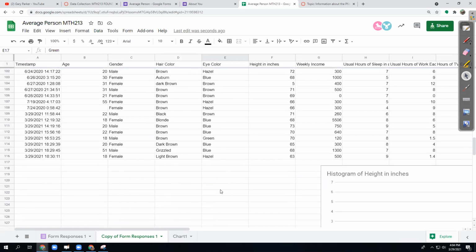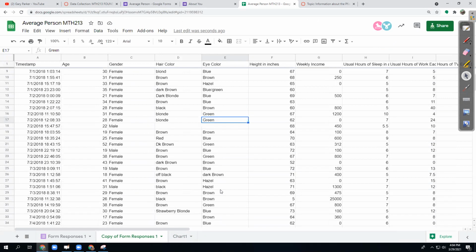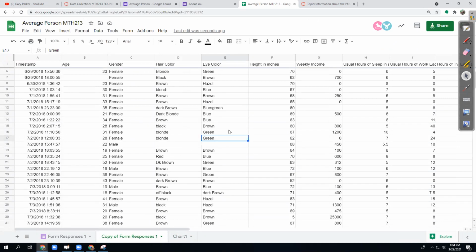Okay. All right, so I think I'm just going to fix one more of these, and you could decide to fix these or not to match the others. Make that a capital green and maybe a capital dark. I think I was the only one of those. So we're just going to make a different kind of chart here. So for the eye color, we're going to highlight all of it.